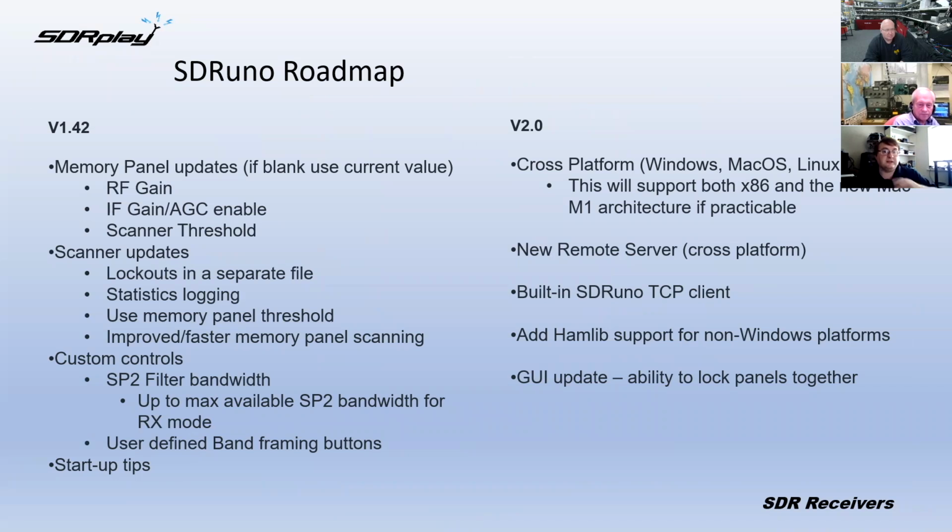scanner. We're going to go back to the scanner that we released a while back now, and give it a bit of a refresh. We're going to add some statistic collection. We're going to make the memory panel scanner faster because it's quite slow, and we're also going to add some customization.